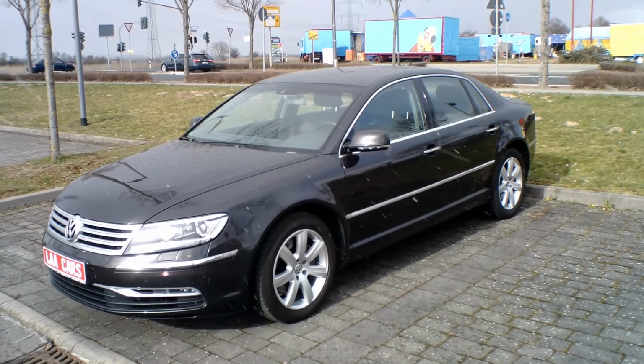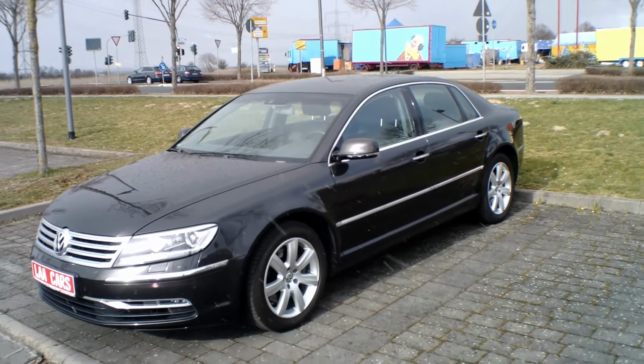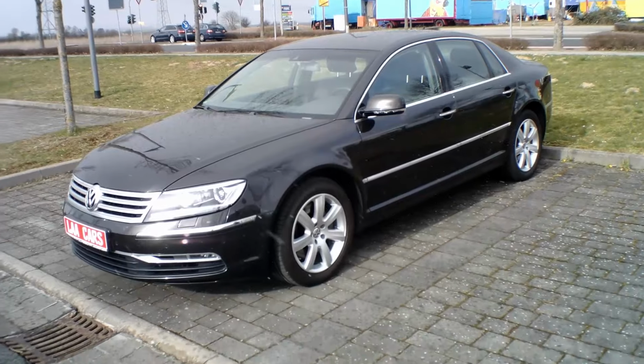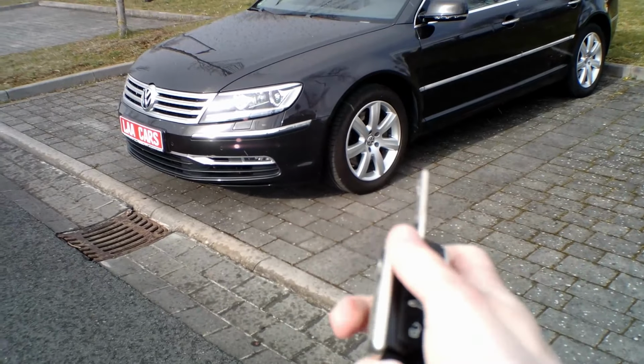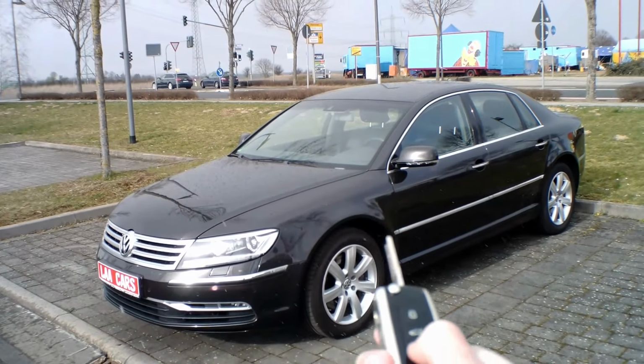Today I present to you this 2010 Volkswagen Phaeton V6 TDI. As always, I will start it up, show you the engine, as well as show you around the interior and the exterior of the car. So, here's the key. It's the Volkswagen Switchblade key: lock, unlock, and trunk release. So, let's go ahead and get started.